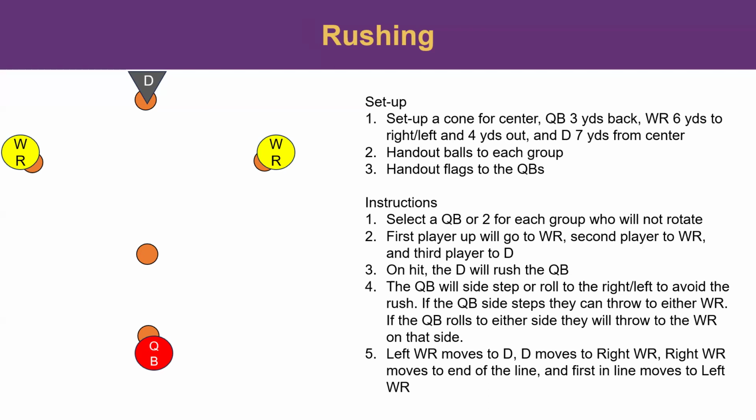So just progressing on some of the concepts that we worked on last week. That's what camp's going to look like this coming Sunday.